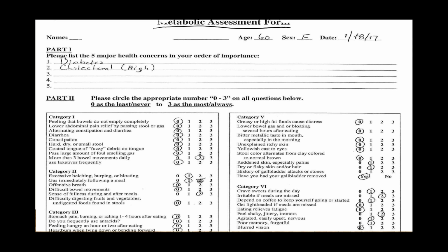So the metabolic assessment form goes through and looks at very functional, foundational elements, like blood sugar, your adrenals, your thyroid, your liver. It looks at very basic, fundamental elements of your system that if these things aren't working right, your body can't work right. To give you an example, here's my low blood sugar section, and we have irritable if meals are missed. That's a sign of sugar dysregulation. Feeling shaky, jittery, tremors, that's a sign of dysregulation of the sugar.